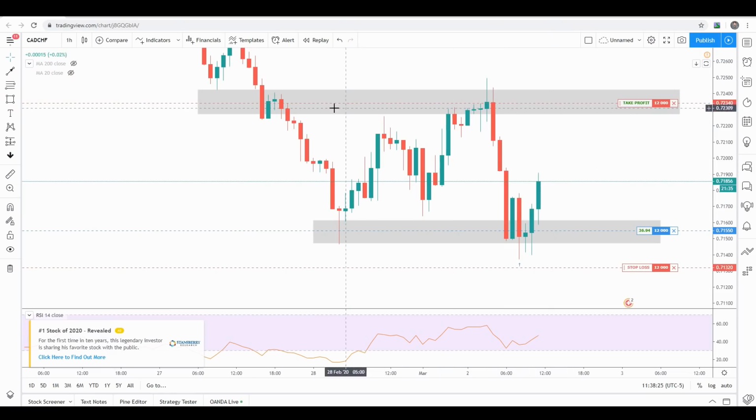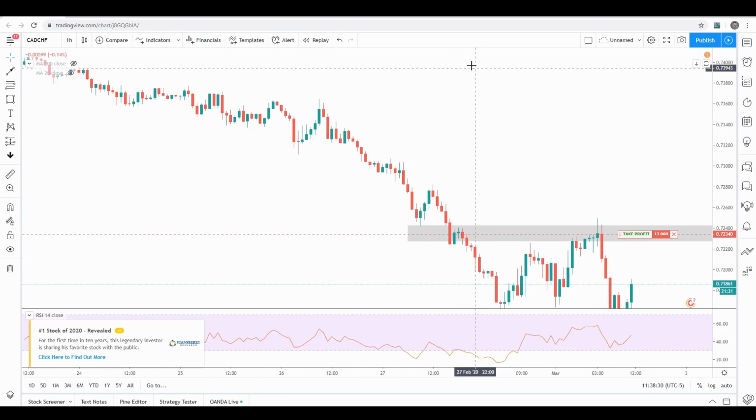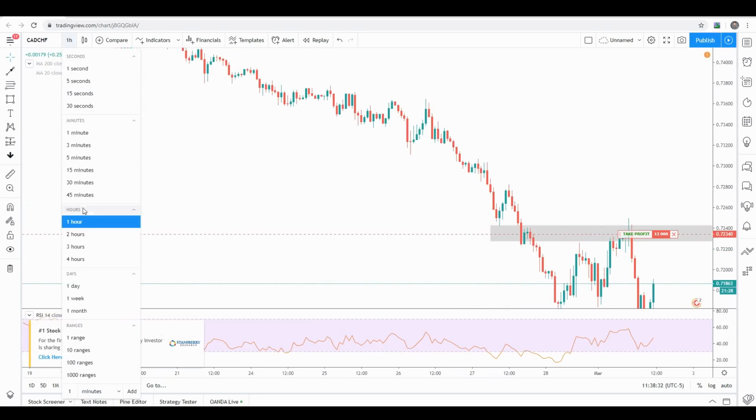My goal here is to basically target the top of this range in the context of, okay, well, we had a market that was very, very downtrending. So this is where we can get the bigger picture going on. Let's take a look at the 4 hour chart.